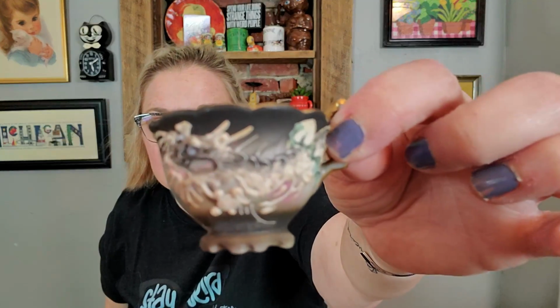And then what do I want to do next? Let's do the dragonware. I did pick up two, maybe very careful, sets of dragonware and a little bonus piece of dragonware. This is the little bonus piece first. It's just the cup alone. It says it's made in Japan, so it's made after 1921. It would be cute as an air plant vessel.